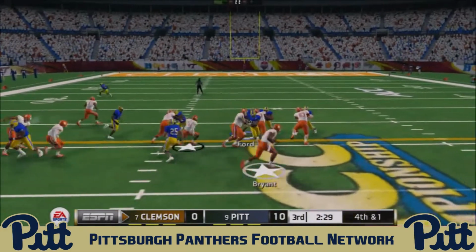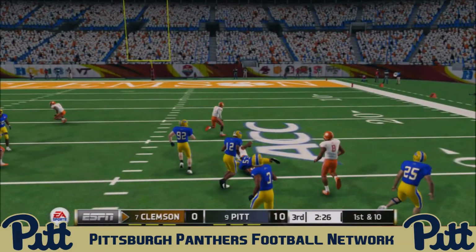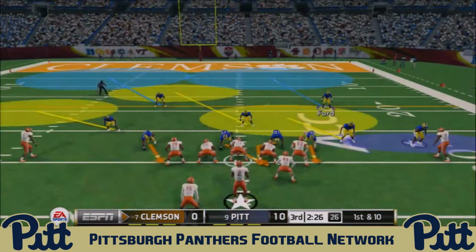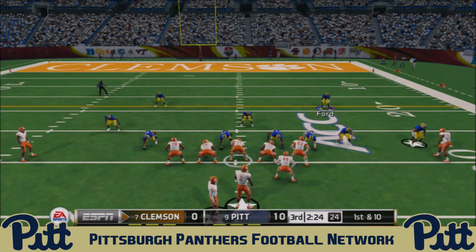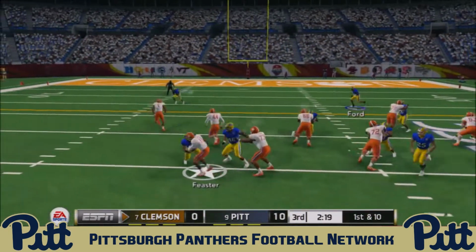They're going to go for it. Bryant, read option. He finds plenty of room. He's into the secondary. The Panthers just overcommitted on that handoff up the middle. Bryant kept it and was able to duck outside the line for a big gain. Clemson, the deepest they've been all day on this Pitt defense.